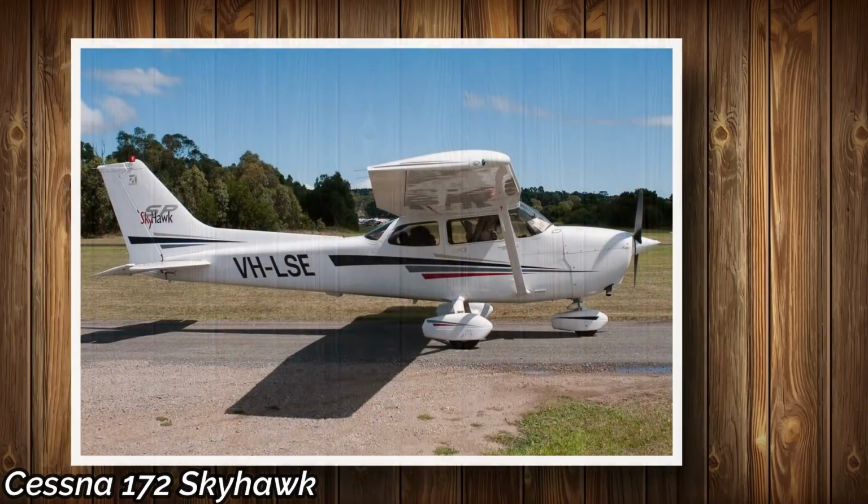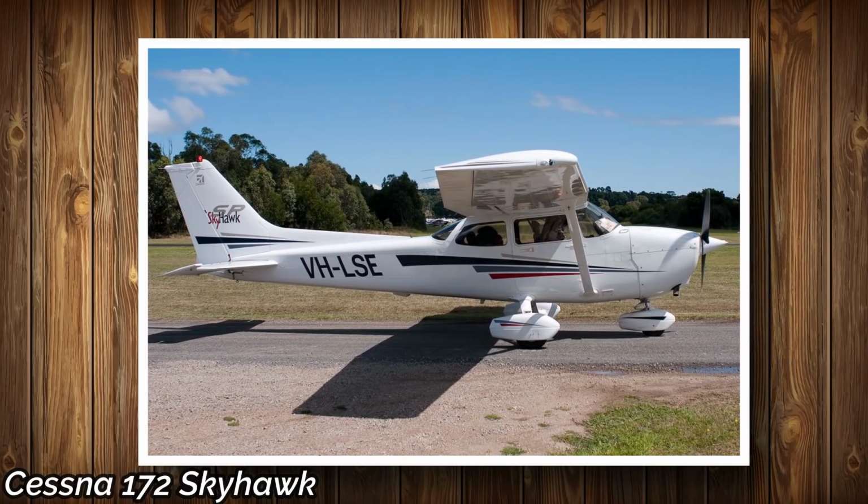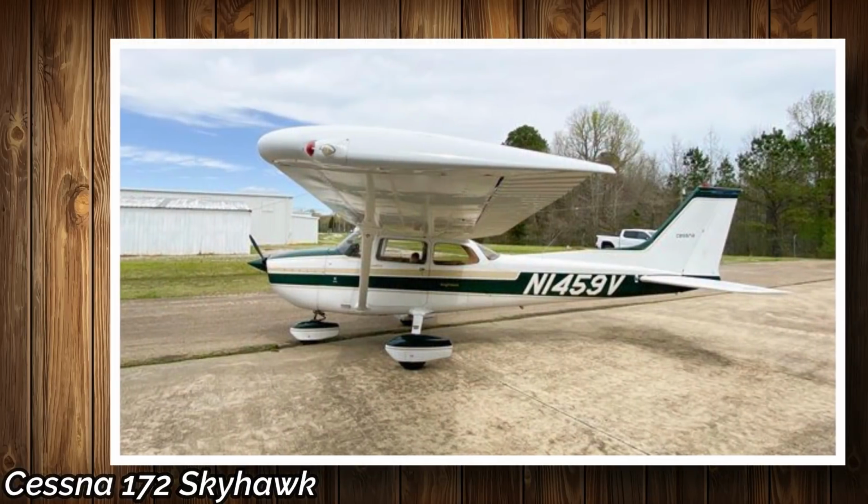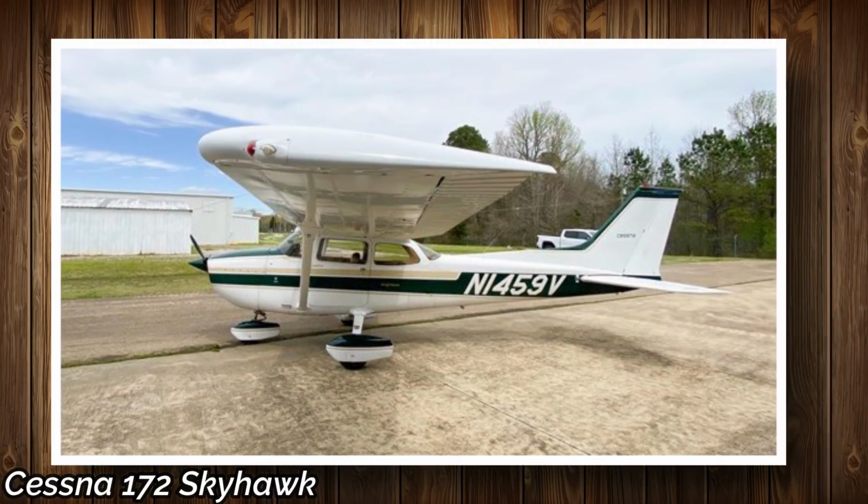The cost to purchase a brand new Cessna 172 is about $350,000, but you can get one of the early models for less than $30,000.